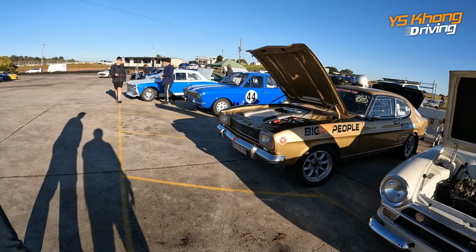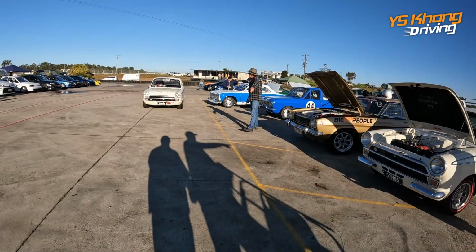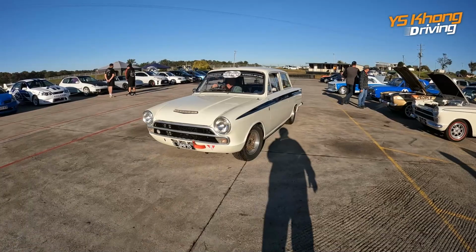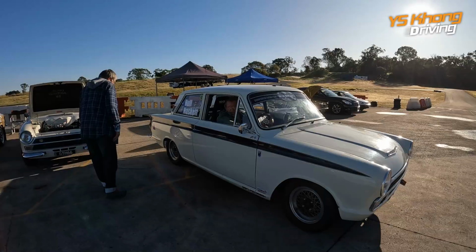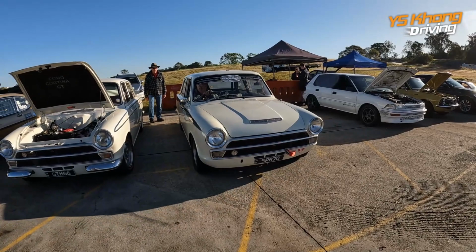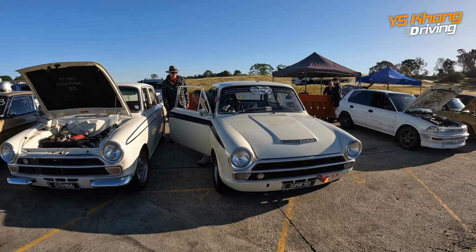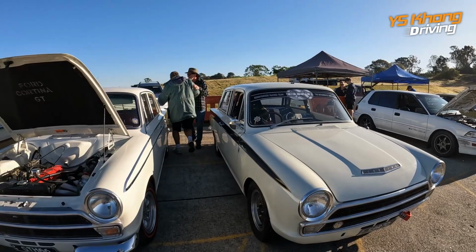Oh, here's another Cortina. Does anybody have a two-door Cortina here? Yeah, they're both. This one is a two-door. Okay, this is the real thing. Okay, so that's a Ford Cortina two-door.